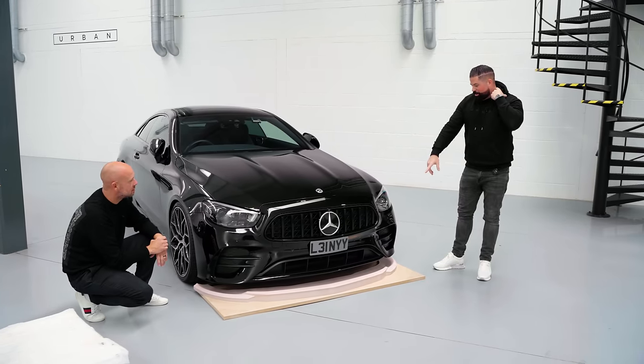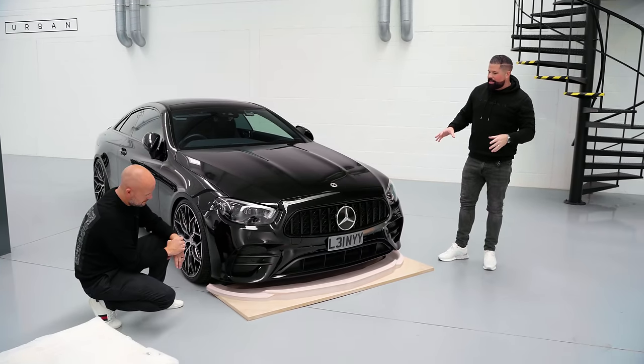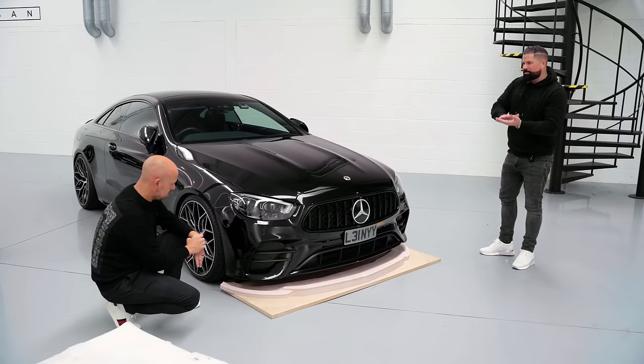Well, I think our designer, Damien, has absolutely smashed the brief because I said, at the end of the day, it's not a performance car, it's a diesel. I didn't want anything too aggressive, but I really do think there is something missing from the front end.